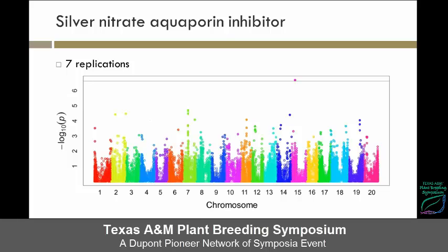Now let's go through and show these preliminary data of the association analysis for the different phenotypic traits. This is for the decrease in transpiration response of the silver nitrate inhibitor with 7 replications of data. As you can see, there's quite a bit of variability, or a lot of noise, but you expect that with drought tolerance. Drought tolerance is a quantitative trait, so you expect a lot of loci to be involved and important. But you do see on chromosome 15 a pretty significant SNP associated with this trait.